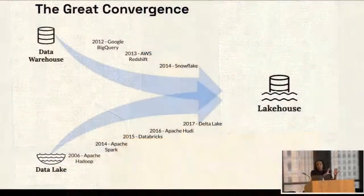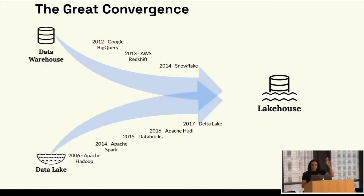So just summing up what I just talked about: we had warehouses, lakes were coming about, and then in the lake world we had Hadoop to begin with, then Spark became a big thing, Databricks happened, and different formats happened. On the other side, the data warehouses went to cloud. But now most of the data warehouses have a lake. Snowflake supports a lake, Databricks supports a lake. So over the last year or so, it's all converging at one place.